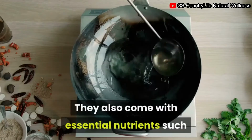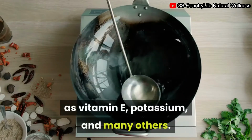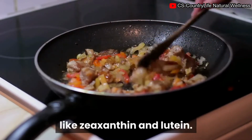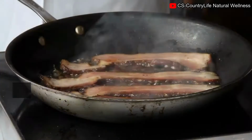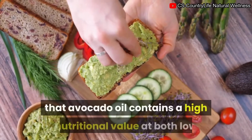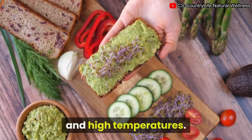They also come with essential nutrients such as vitamin E, potassium, and many others. Basically, avocado oil also contains powerful antioxidants like zeaxanthin and lutein. Avocado oil can withstand a high smoke point. Therefore, it can serve as the best choice for frying and sautéing. A study suggests that avocado oil contains a high nutritional value at both low and high temperatures.